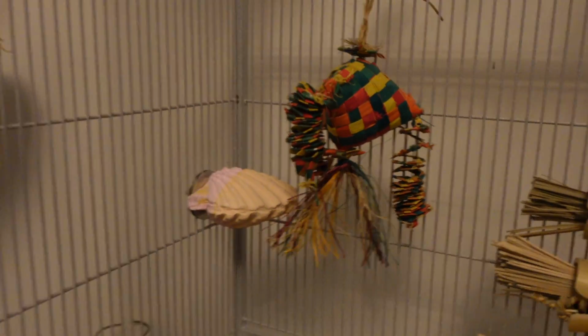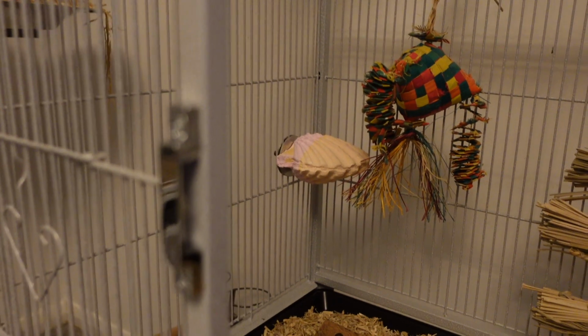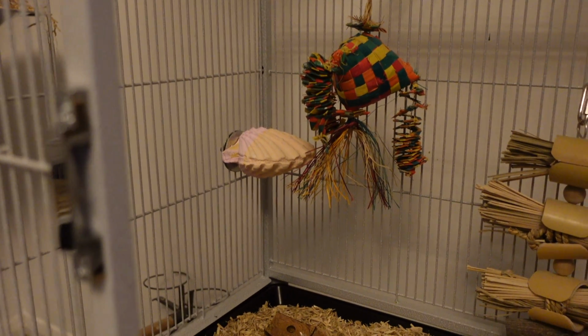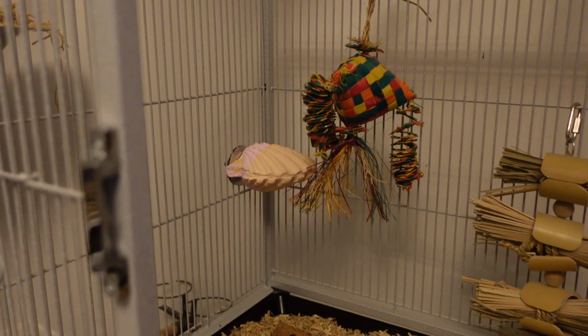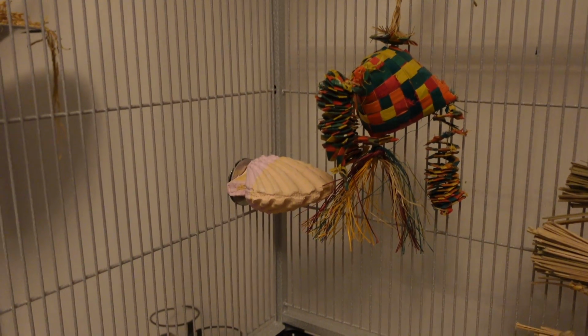So now we're at the bottom, and we've tried to populate this a little bit more sparsely initially, although we may add and change things up, because don't be afraid to change things in your parrot's cage. It's always going to be a learning experience. You're going to need to move things around and adapt them to their tastes. At the bottom we have this seashell.